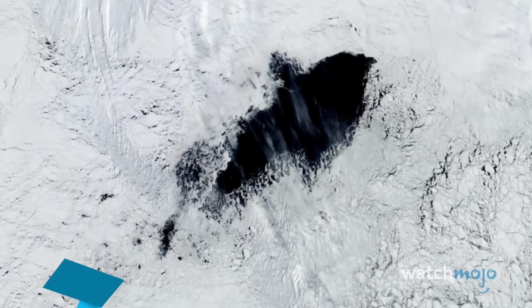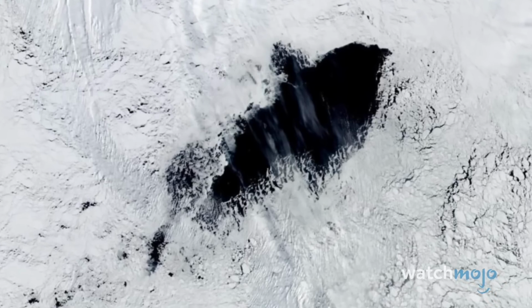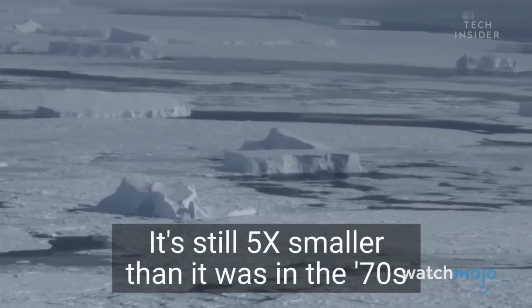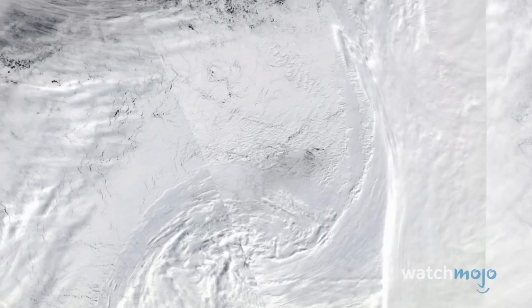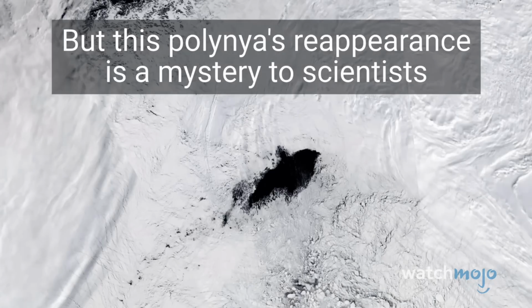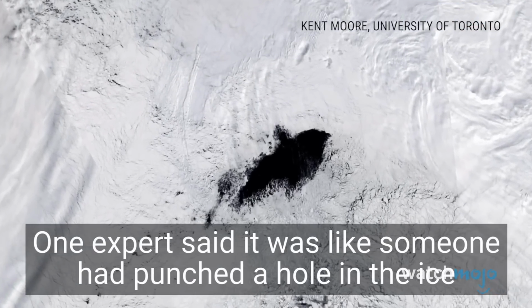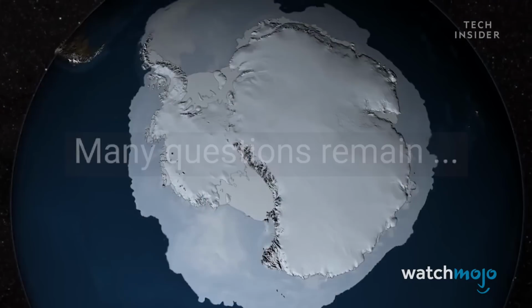In 2016 and 2017, people around the world were creeped out when massive holes appeared in the Antarctic ice. These holes were found in the Weddell Sea, and one covered an area of 31,000 square miles, making it roughly the size of Maine. Now that is one big hole.